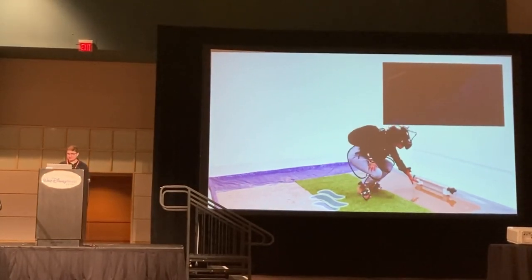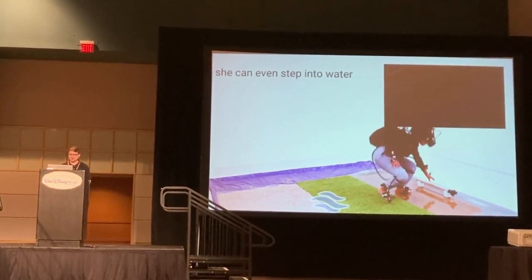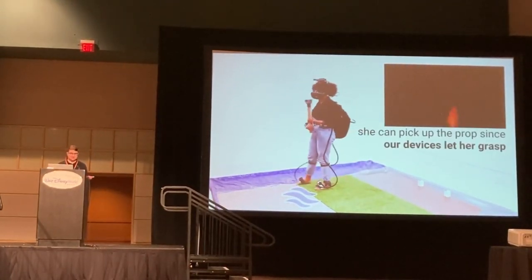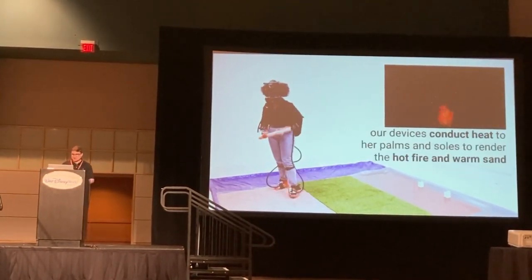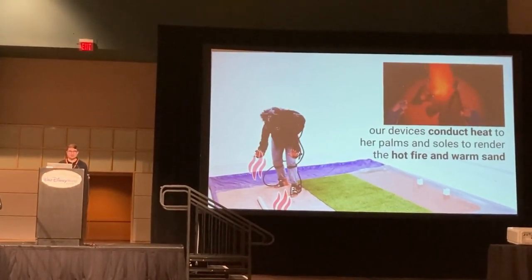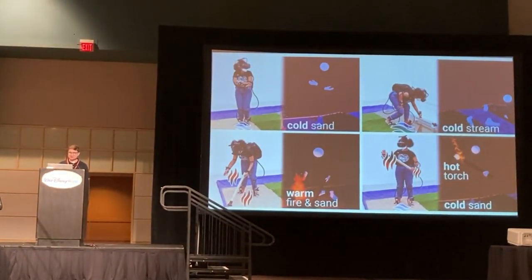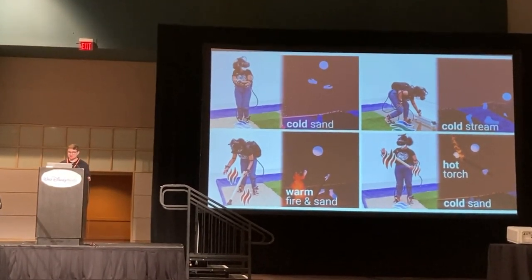And a unique benefit of our approach is that she can even step into this puddle of water while wearing these devices, since the sole has no electronics, it's just sheet metal. And of course, as we know by now, she can pick up this wooden firewood prop because our devices let her grasp. And you can see now she's stepped onto the sand, which is no longer hot from the sun's rays, until she tosses this wood into the fire, and our devices begin heating at maximum power in order to render the surrounding sand on her feet heating up and the embers on her hands. I want to highlight these moments here where she's simultaneously perceiving thermal feedback on top of these physical interactions. Anything she touches can have a thermal layer added to it, and this is uniquely enabled by our wearable approach.